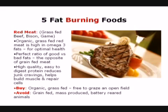Now you're obviously going to want to go for meat from organic, grass-fed animals, the kind of animals that are free to graze an open field. They get to eat the natural foliage they find in their natural environment and get to do that all-important vital exercise. And you definitely want to be avoiding the grain-fed, mass-produced, battery-reared animals that don't do any exercise and rely on a diet which just isn't natural for them. Mass-produced red meat is very high in bad fat and is actually up to 30% more fat content than the grass-fed equivalent.